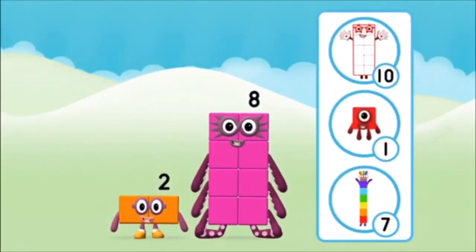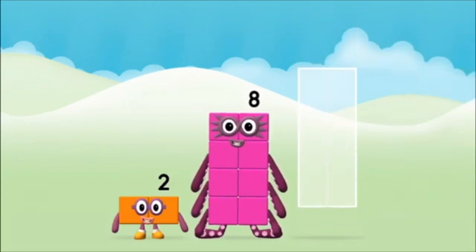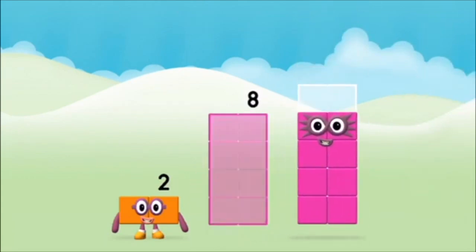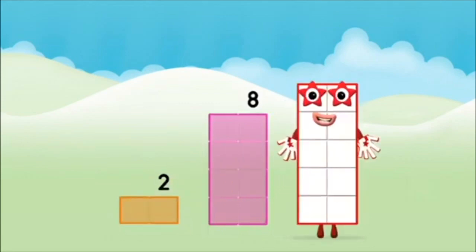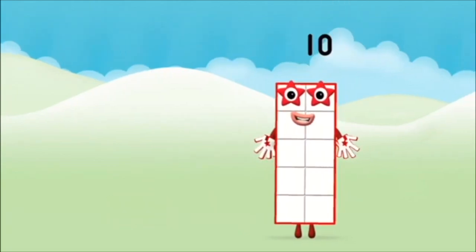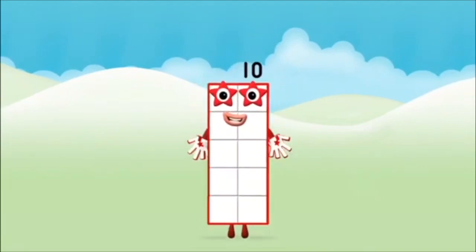Which number block do you think adding these together will equal? That's right. Now can you add the number blocks together? Eight. Two. Plus eight equals 10. That's it. You made number block 10.